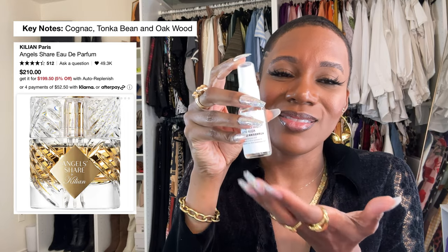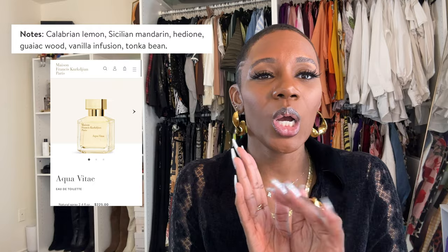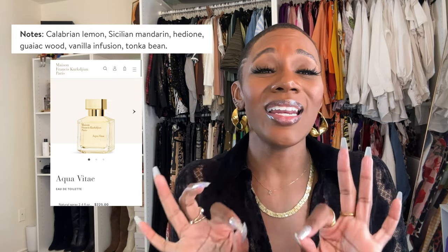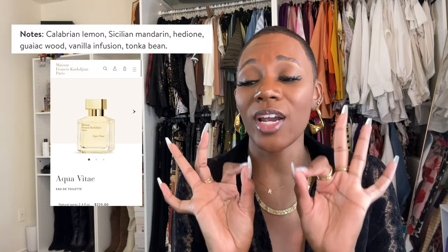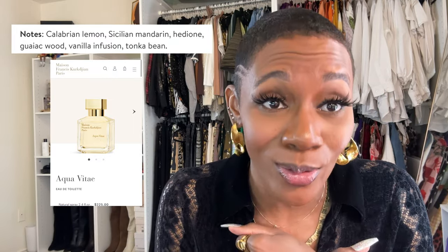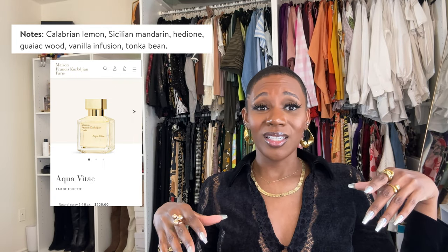Okay? And lastly is the Aqua Vitae by Kirk DeJean. When I tell you this is about to be my summer scent, honey, it is so good and refreshing. I even sprayed it in my room the other day. I was like, we're just going to spray her around because I need this scent in my life right now because it's still winter here in Texas.